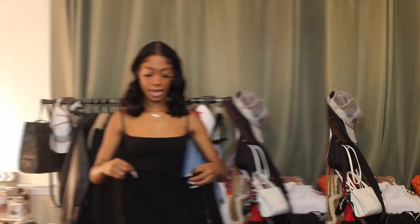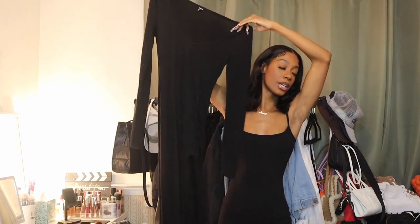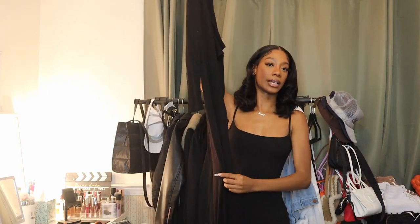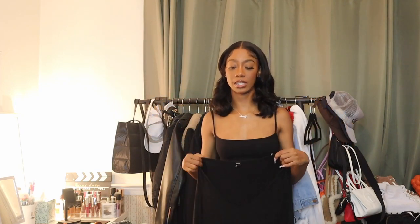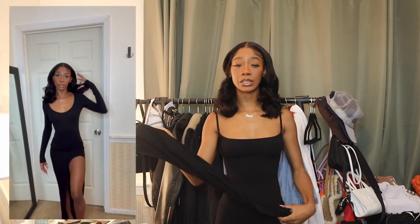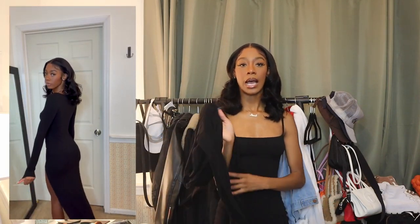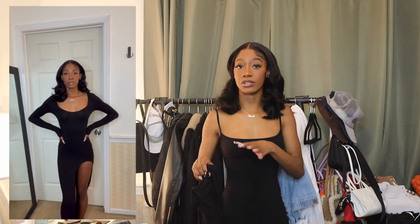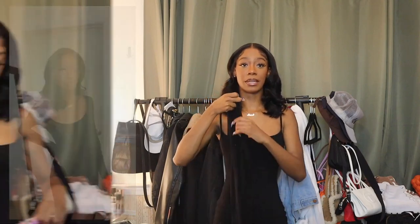I don't know. So last in the dress category, we just have this long sleeve black dress. It has this super high slit on the side, and a little bit of ruching. Me holding it up right now is not doing it any justice. This is pretty lived in already. I've worn this multiple times. This is a very casual vibe for me. I would wear this around the house. I like wearing dresses around the house. So yeah, this is a very casual vibe for me.